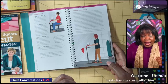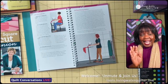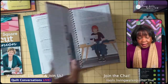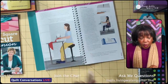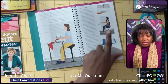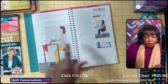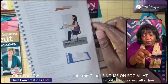The right chair height, the right type of chair. Sometimes, how many of you ladies stand when you sew? How many of you stand? Let me know in the chat. Or are you on a raised stool? An office chair, a raised stool, or do you stand? What do you need, back support like she has here, or no back support? There's back support right there.